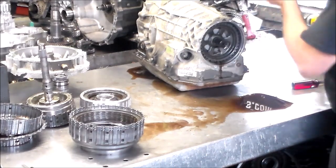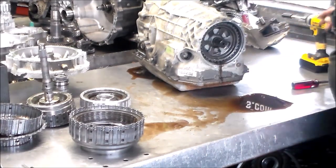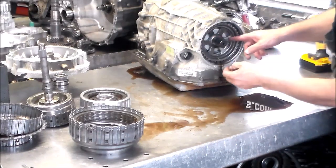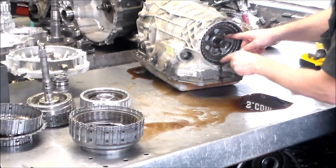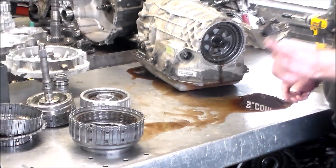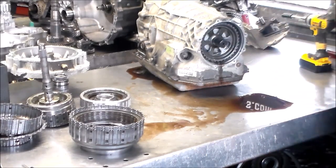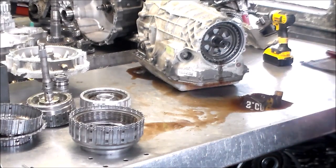That over in here, and we got a shim. I don't want to lose. All right, we can't get this out yet because we have to remove the valve body for the output speed sensor, but here is the shim. We gotta keep it in a safe place. Every time we keep something in a safe place, I can never find it afterwards.